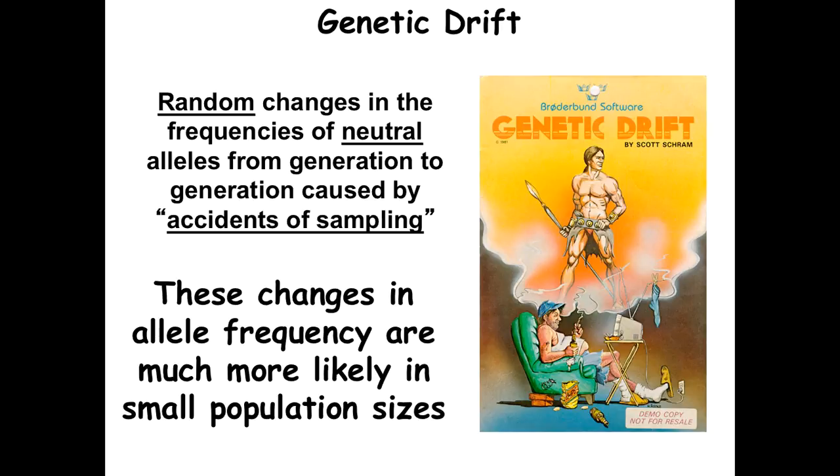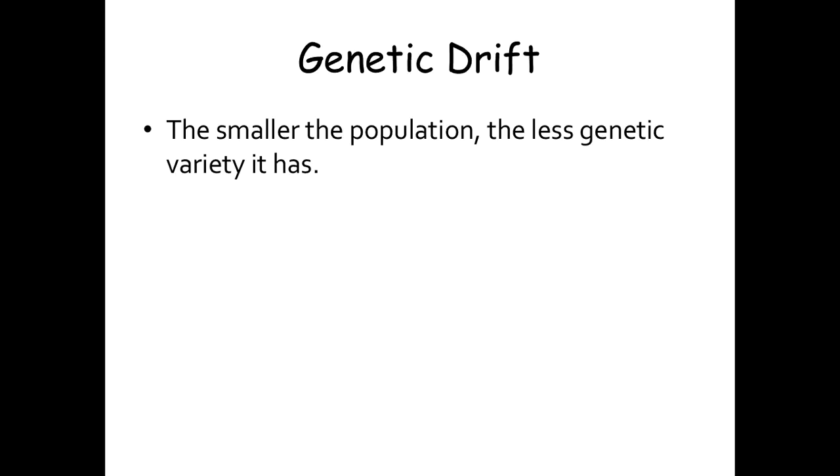Large population sizes are relatively immune from genetic drift. It's really the smaller population sizes that you get these what are called accidents of sampling. Well, what does this mean? Let's look at what this means when changes in allele frequency occur due to small population sizes. Well, again, just a little more background.